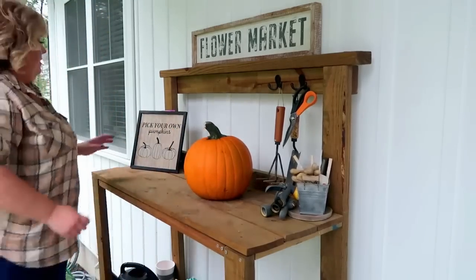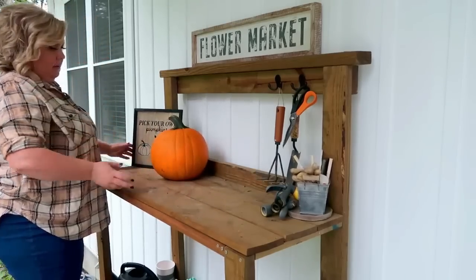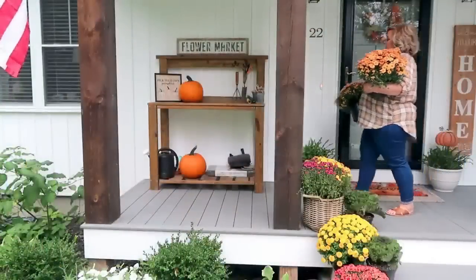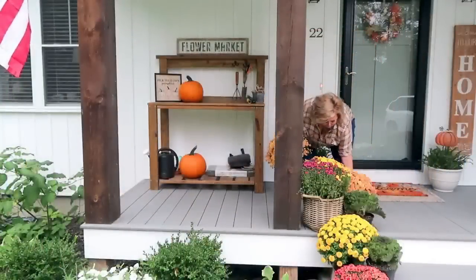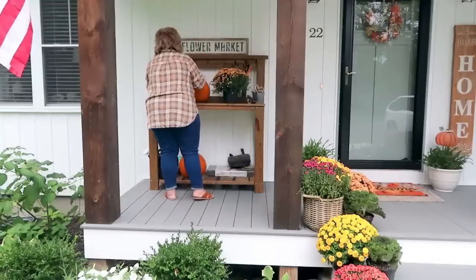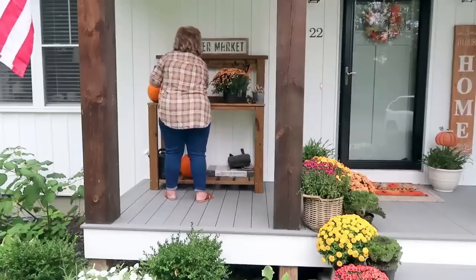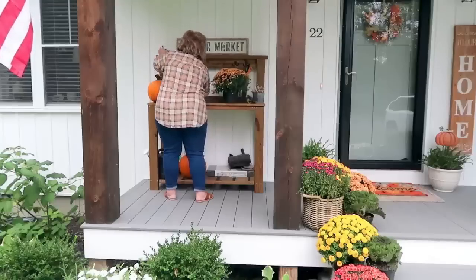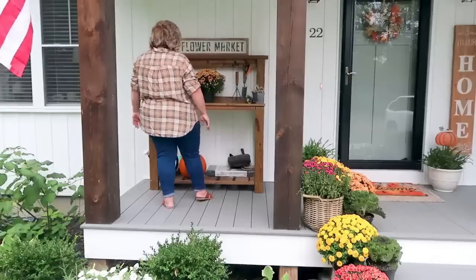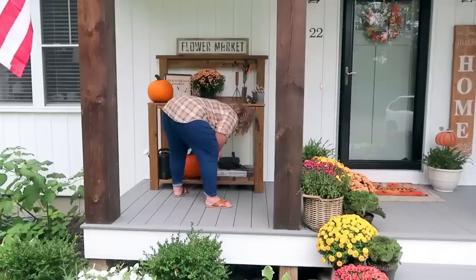But I decided that I was gonna do one pumpkin on the top and one on the bottom, and then I thought, since it does say flower market and I want to leave that sign up there, let's bring in some more mums. So I had purchased these beautiful orange mums. These are my favorite. I got these at the grocery store while I was out getting my nails done, and I thought they were stunning. So I decided to add these to the potting bench as well, and I love how this turned out.